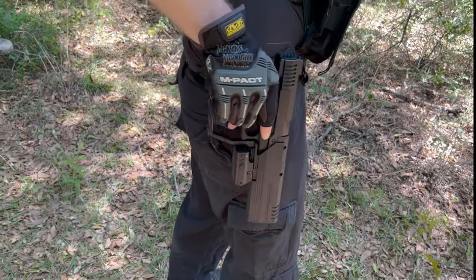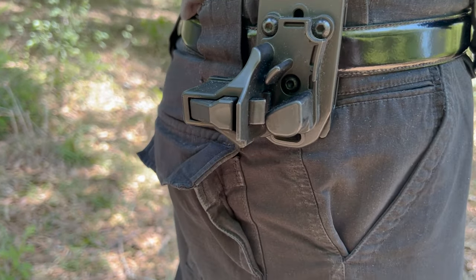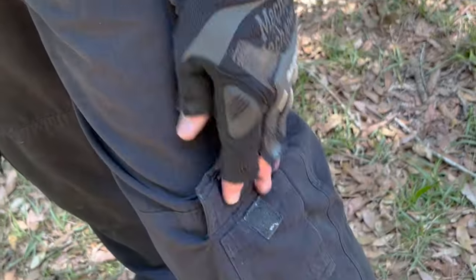Now, for the last of my outfit we're going to go through pretty quickly, I carry around a CTM holster to latch my Foundry airsoft magnum onto the side. The CTM retention holster is pretty good for what it is, and it attaches to any regular belt. In these pockets, this is where I usually place my empty mags or any other miscellaneous items.